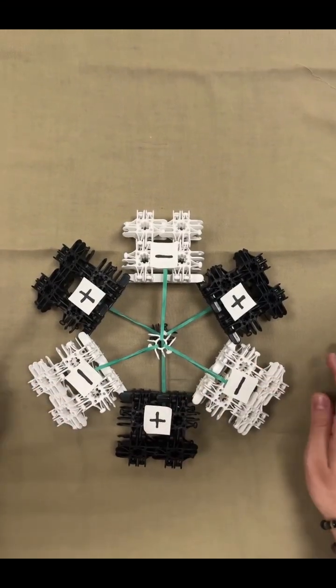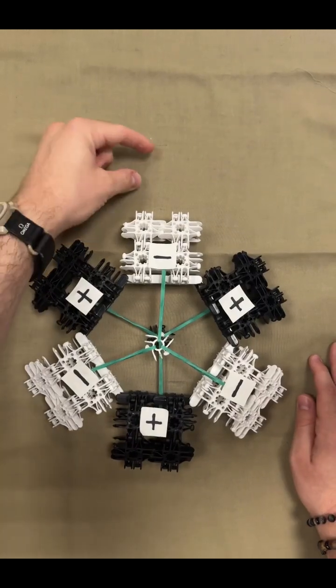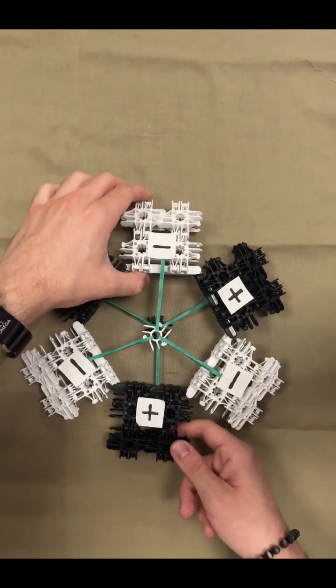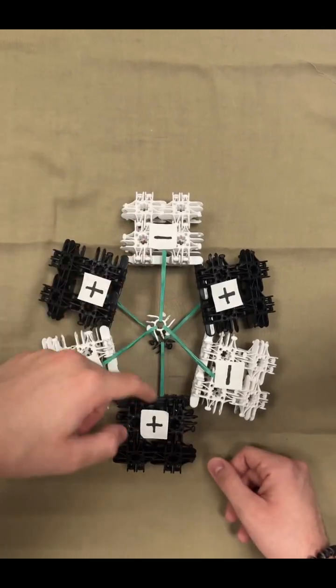Now let's assume you expose the crystal to an electrical field. Let's say that you have a positive charge on the top and a negative charge on the bottom. You would expect the crystal to move towards those charges as such. This would create another dipole moment.